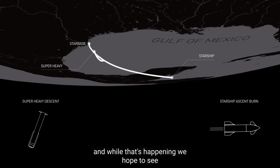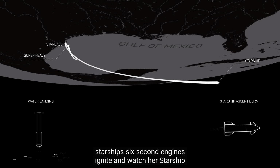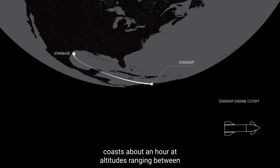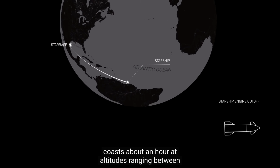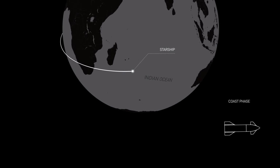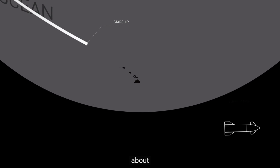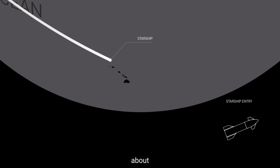And while that's happening, we hope to see Starship's 6 second stage engines ignite and watch as Starship coasts for about an hour at altitudes ranging between 150 and 250 kilometers before re-entering Earth's atmosphere and making its own hard landing in the Pacific Ocean about 250-ish kilometers offshore.